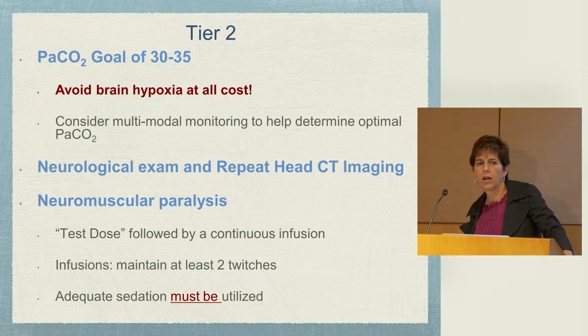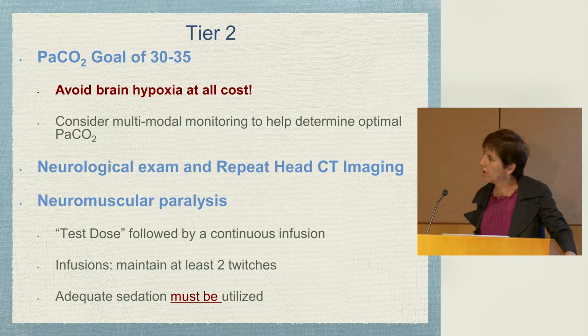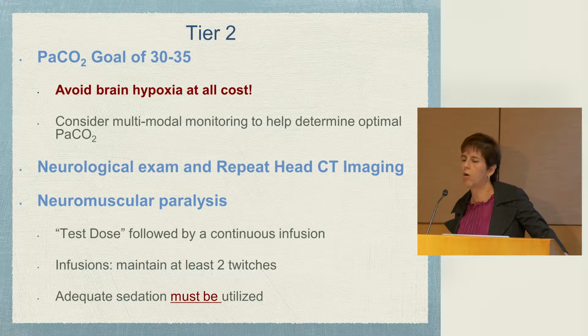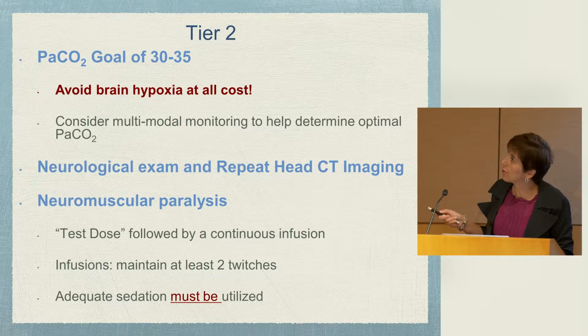Now, if you are going to paralyze someone, you should probably give a test dose to see if there's a positive response. If there's no positive response, don't even bother with this. It's not going to work, okay? If you are going to start an infusion, you need to maintain at least 2 twitches, and you always, always, always have to sedate these patients. The worst thing is to have a patient tell you, I remember everything. And that happens sometimes in the OR if you don't have enough sedation, okay? But we're going to focus on this right now.